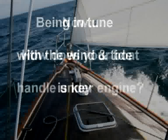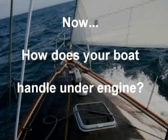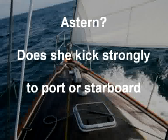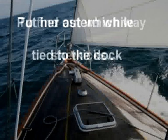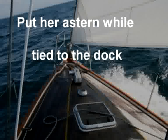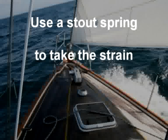The next thing to consider is how your boat handles under engine. Specifically, does she have a strong kick in any direction when going astern? This is caused by prop walk. To find out which way she kicks astern, run her astern on the dock and look over the side. Make sure your spring is stout enough to take the strain, of course.